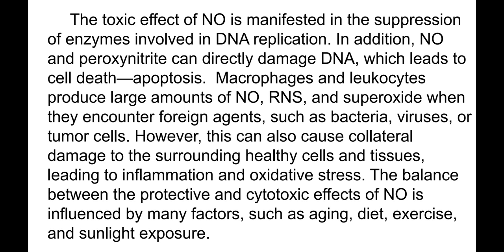Macrophages and leukocytes produce large amounts of nitric oxide, reactive nitrogen species and superoxide when they encounter foreign agents such as bacteria, viruses, or tumor cells. However, this can also cause collateral damage to the surrounding healthy cells and tissues, leading to inflammation and oxidative stress. The balance between protective and cytotoxic effects of nitric oxide is influenced by many factors such as aging, diet, exercise, and sunlight exposure. So what I can recommend for sure is exercise, endurance exercise, sunlight exposure, and the carnivore diet, which is a subdivision of the ketogenic diet, to use animal fat as a source of energy. But again, the root cause of all aging is chronic hypoxia, which develops because of glycation reactions and stiffening of blood vessels because of glycation.